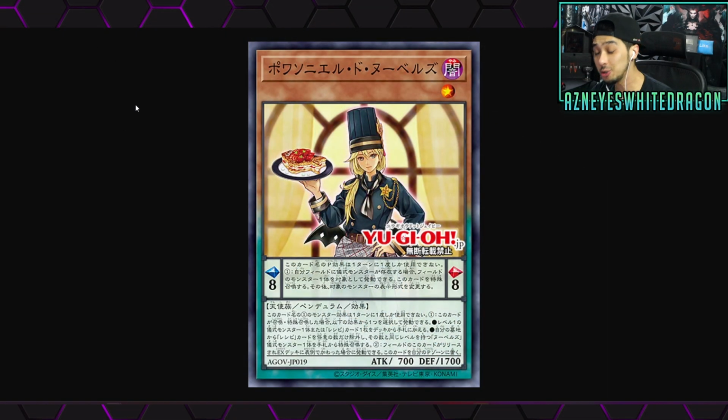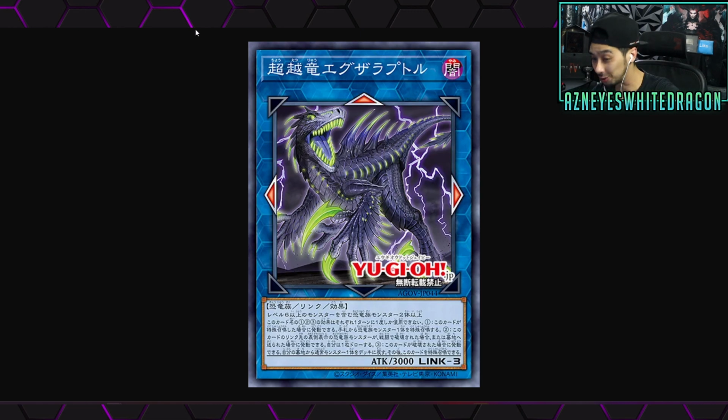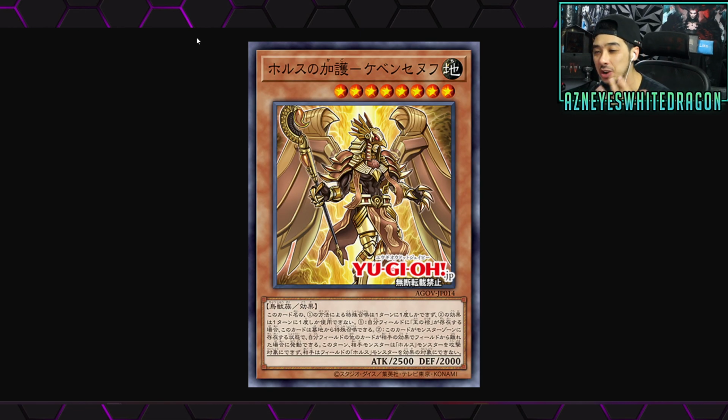Alright guys, a bunch of brand new Yu-Gi-Oh cards came out. We got Novell stuff, Dinosaur stuff, which I'm actually most excited about, and some new HORUS archetype, but I'm super excited to go and check these out.